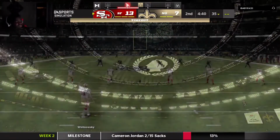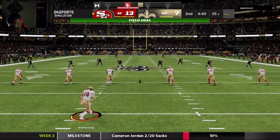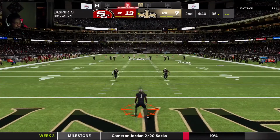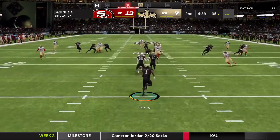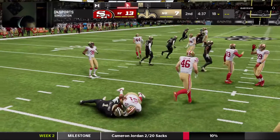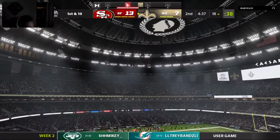So a nice kick there as they are able to add on to their lead. And that's exactly what you're looking to do. Maneuver yourself into range. That way, if your drive stalls out, you're able to get something out of it. And they do so right there. From a couple yards deep, he'll bring it out of the end zone. He's blocking horrible right now. Decision to bring it out of the end zone, not a good one.